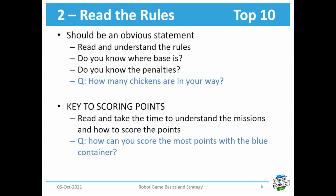And then how do you score more points with it? Push it to where it has to go. Which is? Back to base. No, it's gotta go out in the field. Back onto the area on the map. No.